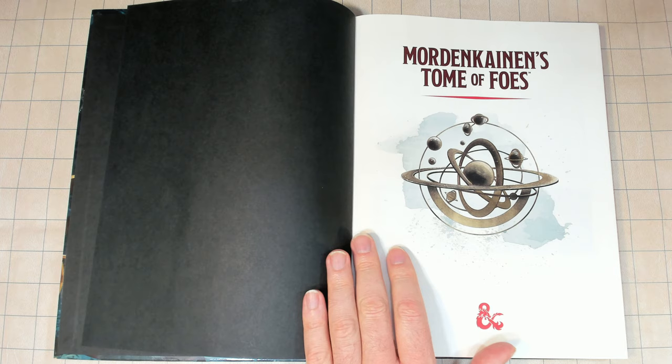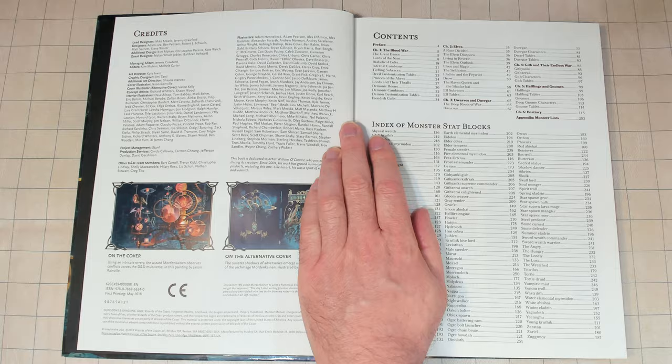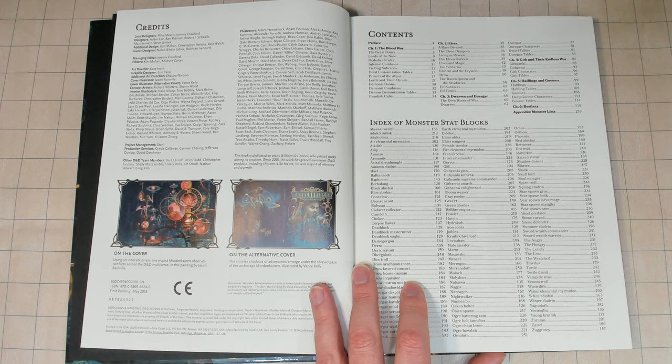Okay, so going back to my discussion, Tome of Foes, okay? Definitely, Volo's Guide to Monsters is better than this one, in my opinion. But there's still a lot of really important information in here that I think you are going to wind up regretting not having access to. And let me show you what it is.